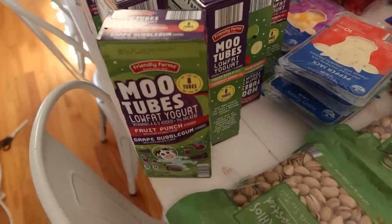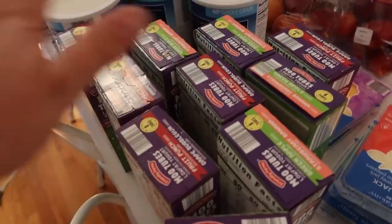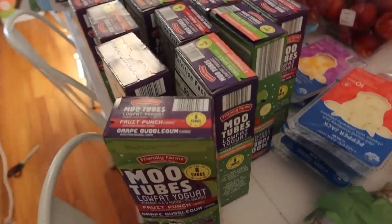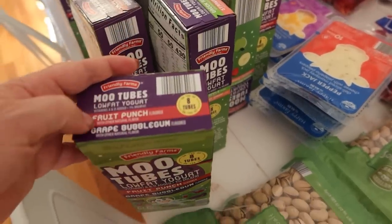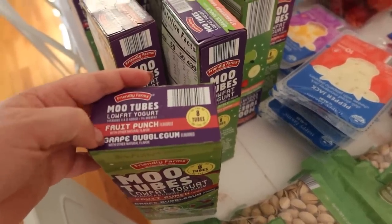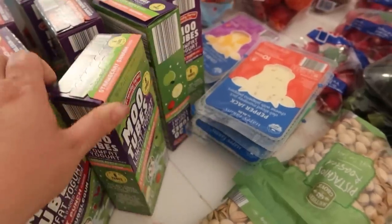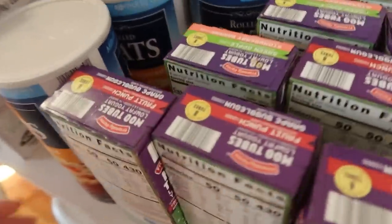They're good until September, so it's July now. So this is not as much of a frantic yogurt purchase. The other yogurt, they'll go through here fast, quick, and in a hurry. And then, hey, when they're done with that, look, we've got these Moo tubes. We've got fruit punch, grape bubble gum, and this other flavor is green apple strawberry banana. So I'm sure the kids will have no problem with those. And again, that was a real good price.